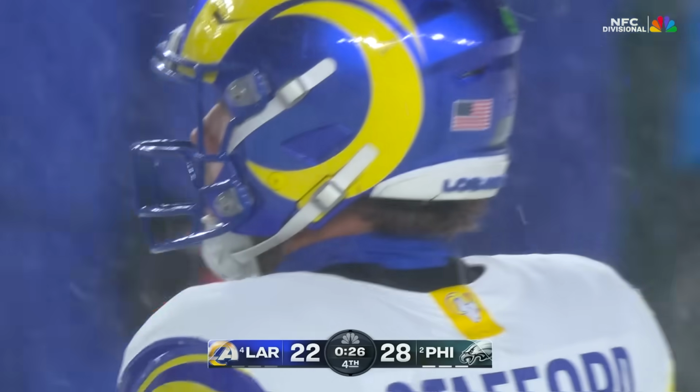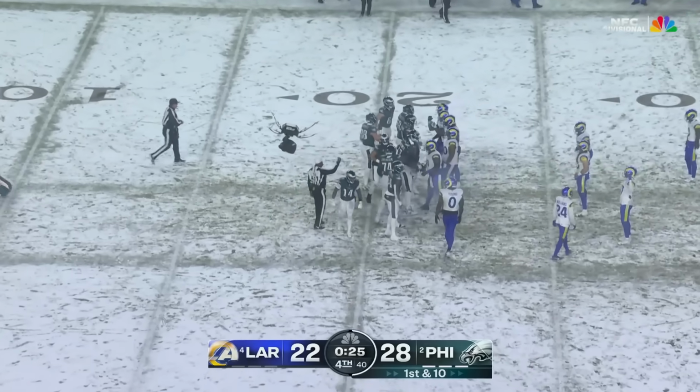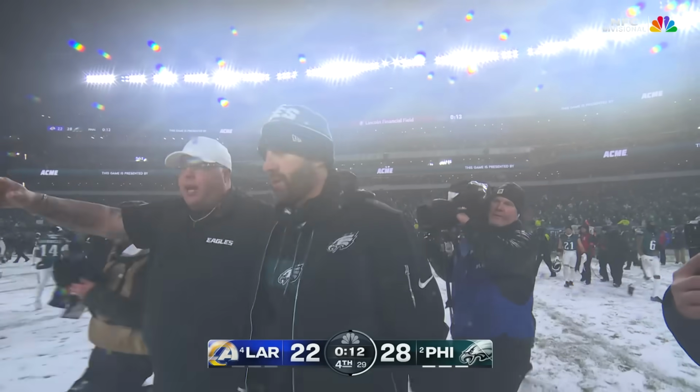Philadelphia to the championship game. Howie Roseman's big free agency signing. And the Philadelphia Eagles are back home next Sunday. Wow. We hear survive and advance.